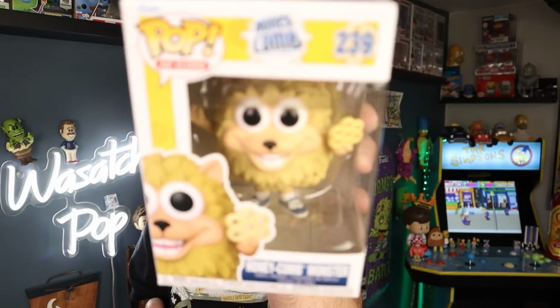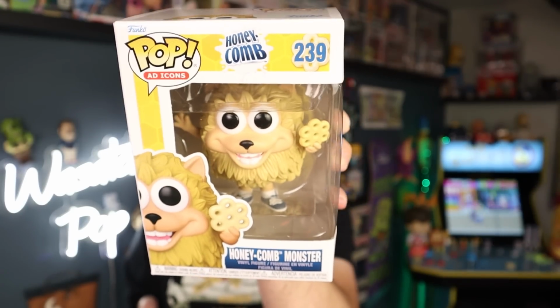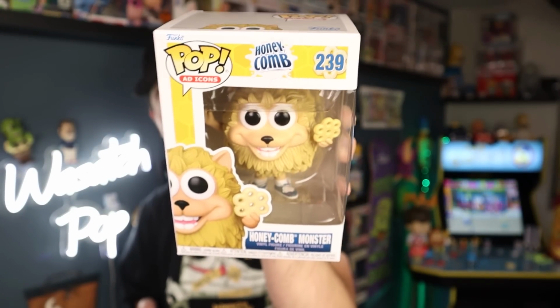Next up, folks, I got another Funko Pop right here, and this is of a, well, the cereal ad icon variety, I would say, and this right here is the Honeycomb Monster. I will have to say this Funko Pop is a little bit terrifying, guys, but I definitely do remember the Honeycomb commercials with the Honeycomb Monster and everything like that. I love collecting all of the different cereal ad icons.